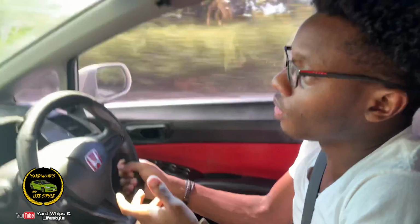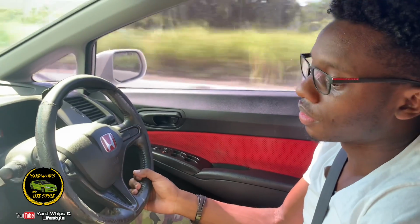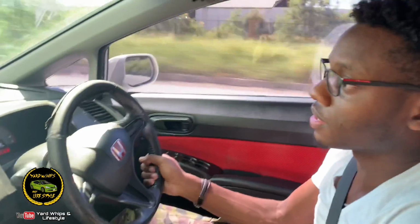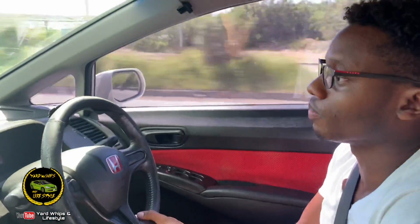I would definitely do an exhaust and a bigger intake, and probably a KT, because to me it's way too quiet now. I'm in 6th gear and everything feels so smooth. No rattling, nothing like that. You just jump in this car and drive.